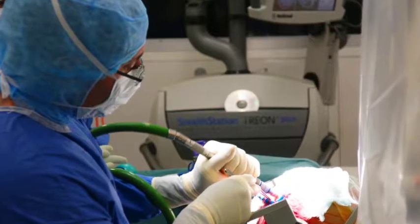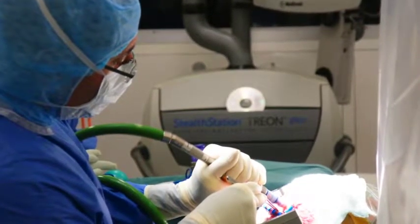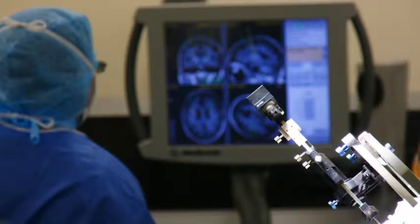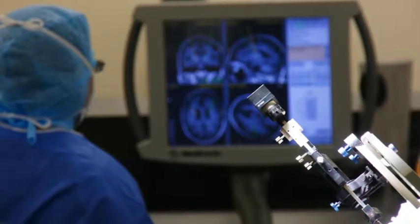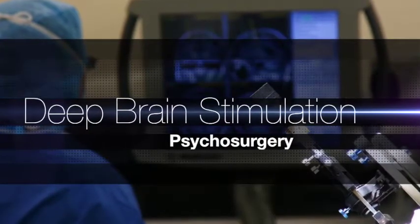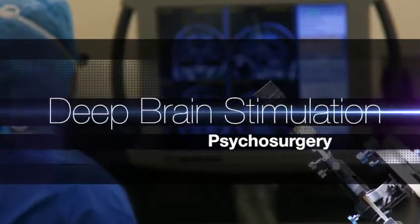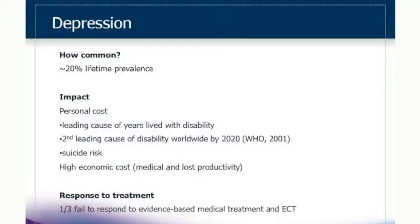strategy for those patients. But there are a number of other conditions that we're now looking at using deep brain stimulation to treat, and I was going to talk about a few of these conditions and about our experience with these. The first field is that of psychosurgery, and depression is really a major problem for the community and for those individuals affected. And according to the World Health Organization, by 2020 this will be the second leading cause of disability worldwide, and this is a big problem.